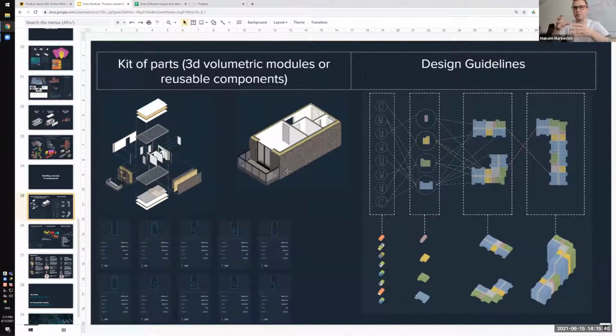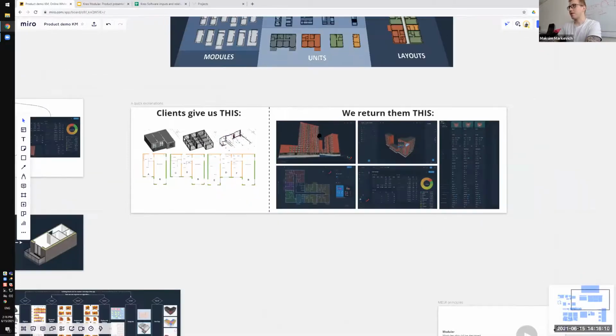And so basically topology is about spaces which your building has, and kit of parts is about real objects like walls, windows, doors, etc. Right? So in a volumetric modular case, it's a pretty good case because your kit of parts basically maps with our building topology, and this is why it's really good and comfortable for us to automate that building concept. So what we did, first of all, we worked together to define the library.